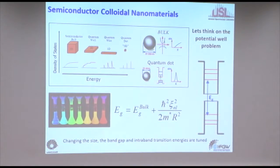So quantum is basically that. That's a very interesting material for you to study quantum mechanics. If you think about the potential well problem, that's what happens. And if you do the first order approximation, the band gap goes as one over r squared. That's exactly what you get when you solve the spherical potential problem, okay?